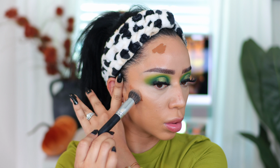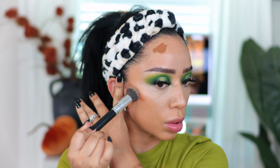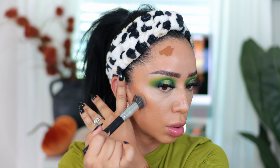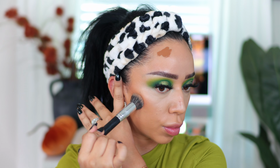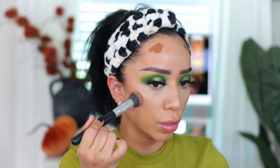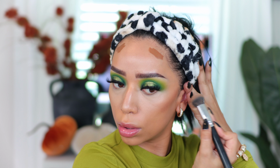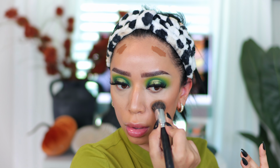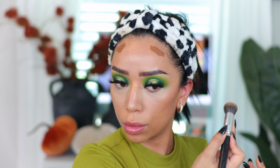I was trying to contour my nose, but I really like this because not only does it give you that extra coverage, but it's so creamy and it blends out really, really nice. And it's a great way to use older concealers that you may have around, or if you have a concealer that's way too dark, use it as a bronzer or use it as a liquid eyeshadow and get your money's worth, girl.